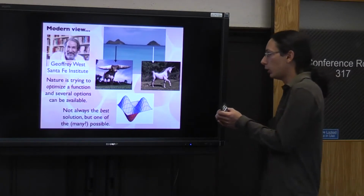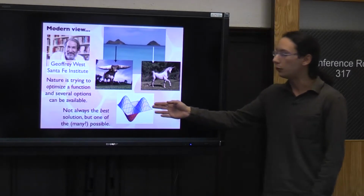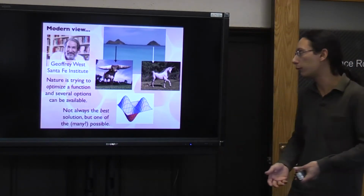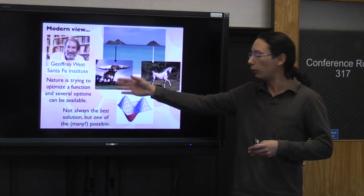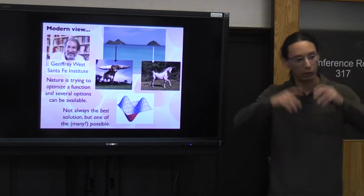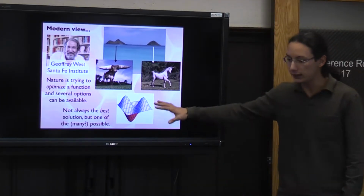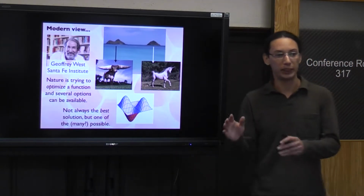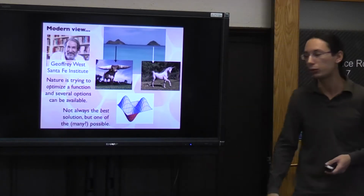Nature is trying to maximize this function of I need a horn, and you can have several possibilities on how to do that. In one place you can have an animal that found a way to make a horn that's straight, in another you can find two horns, and in another place you can find a horn that is curved. And this is very interesting because you can think about predictability, predicting where biology is going, given specific rules.